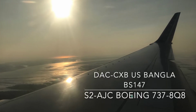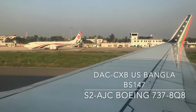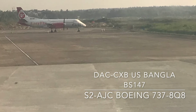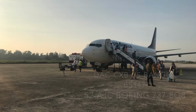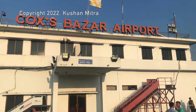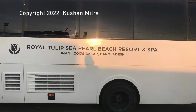Unfortunately, I was sitting facing west, and I couldn't take too many pictures of our approach into Cox's Bazar. But once we landed at Cox's Bazar, we saw some unique aircraft at this small airport as well, and a quick walk through the tarmac allowed me to get this lovely picture of our aircraft. And look at the terminal, it's so nice and quaint.